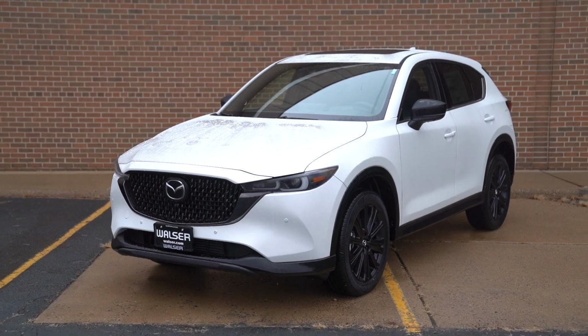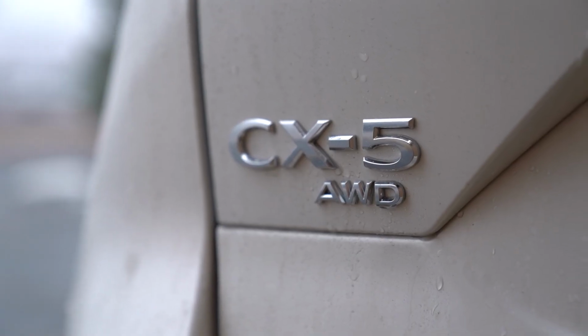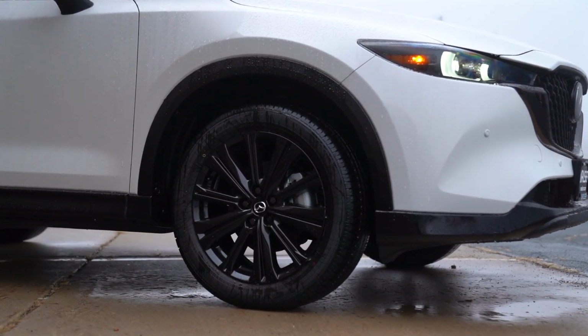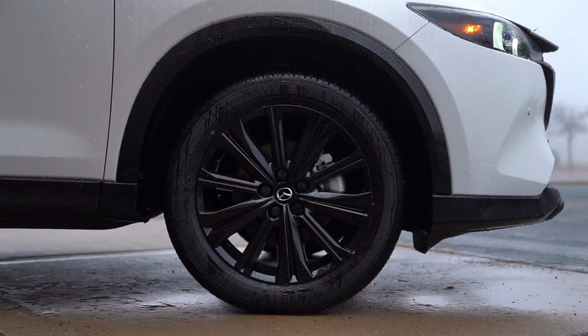Okay, so we got some of the changes for '25 out of the way. What about this model for the Turbo Premium? Now, all Mazda SUVs are going to come standard with their all-wheel drive system, so it's great. It's wintertime out here. Obviously, you're going to want that bite and traction you'd expect out of an SUV, and being that they're all going to have the all-wheel drive, that is a pretty awesome feature.